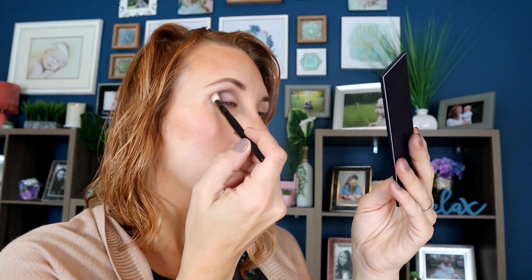Okay, so I'm gonna go in first with this gray color Satellite on a medium-sized crease brush. This is my Wayne Goss number 17. This is my first time using this on my eyes. What I want to do is focus on the crease, but mostly the outer crease. Grabbing a little bit more, and then I'm going to feather down. And then actually, I'm just gonna grab a little bit more of that and take it down this corner.